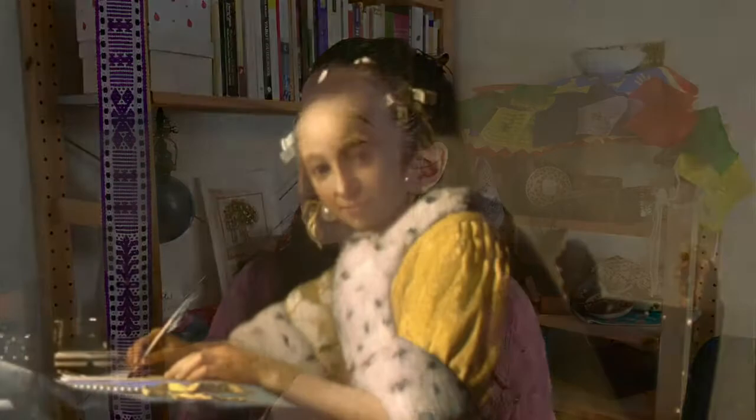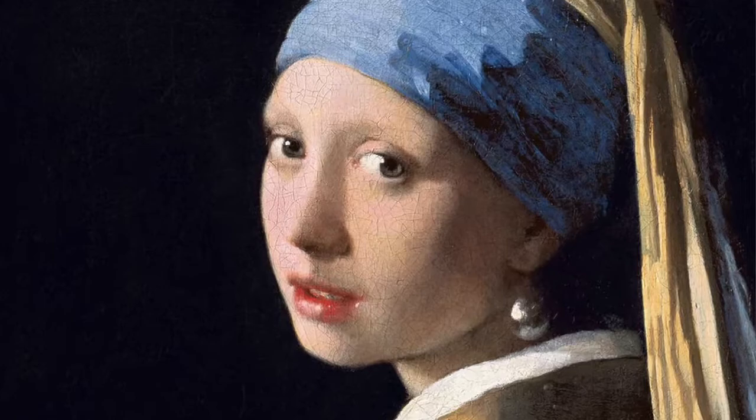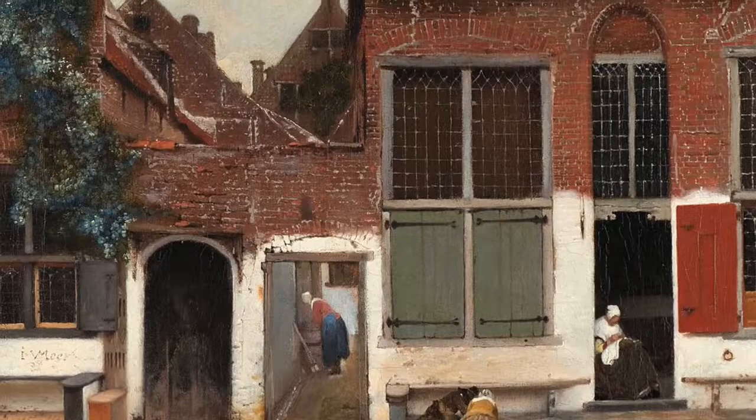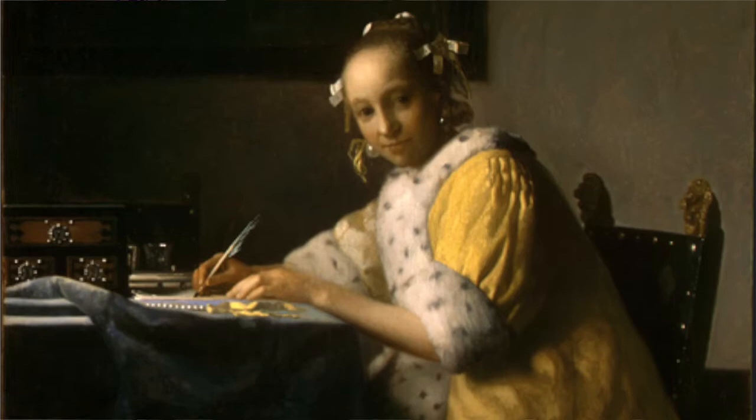Two pigments that were very expensive to get, but he uses them very much. So he paints a lot of small scale pieces, mostly genre paintings, which, as I said before, are paintings of the everyday, but the paintings themselves are very exquisite in how they're made and also in what they are made of. So this painting here called Lady Writing a Letter, as you can see, it is this golden hue.